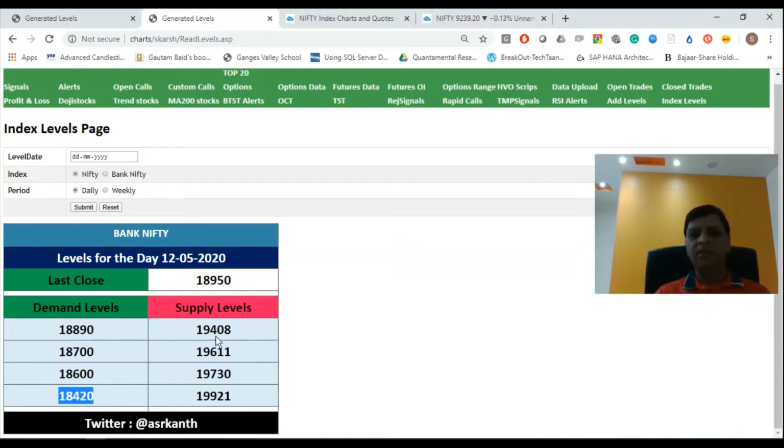On the supply side, which is typically the key resistances, we have 19,408, 19,611, 19,730, lastly 19,921. Here again, guys, the key level is 19,408. 19,408 is the key decisive level for Bank Nifty on the supply side. A sustained move above 19,408 could potentially witness 19,730 as well as 19,921. So for tomorrow, keep these two numbers in the back of your mind, 18,700 and 19,408.